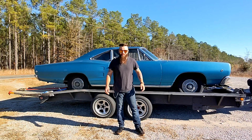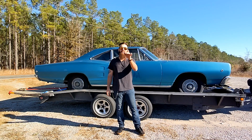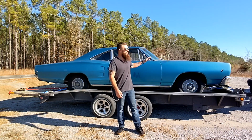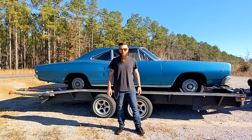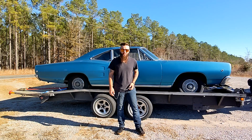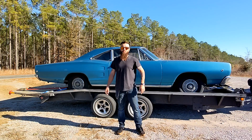What a great car. This is a one owner. He has had it for 48 years. He has had his car longer than he has been married. Unfortunately, the son did not want to keep it because it's just too much to maintain an old classic car. And now he's going to Sweden.